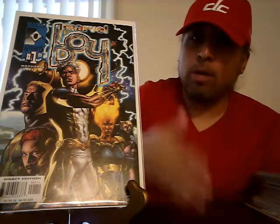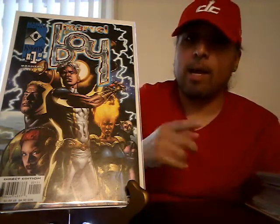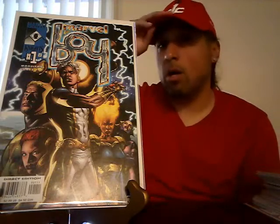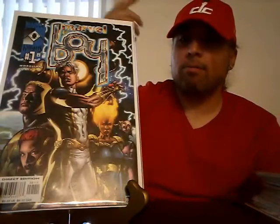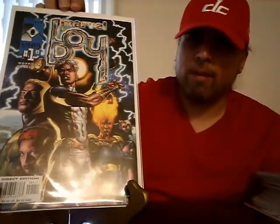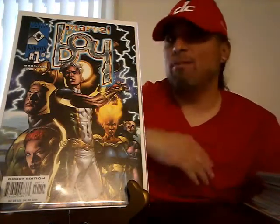So every issue is either a 9.8 or a 9.6. It's no lesser than that. The ones that were lesser, I just left them there. So I'm glad that I was able to get all these books for $1 each. So it was great. Like I said, this Marvel Boy, this is my third copy of this. In fact, I've shown this in one of my other videos because I got it for $1 in my other video also. So basically it's great that I keep getting this for $1.